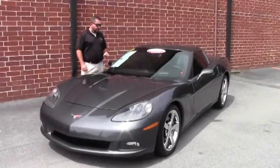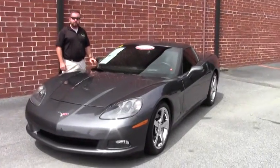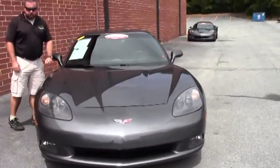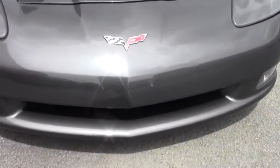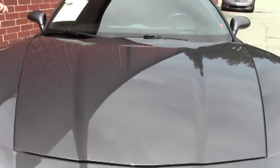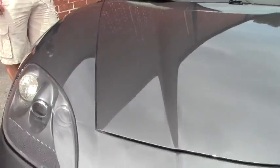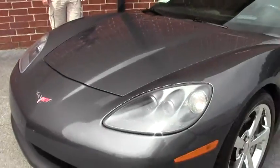We've got a 2009 Corvette coupe here. It's a 3LT car, automatic transmission, only 33,000 miles on it. It is sporting a brand new set of Firestone wide oval run flat tires, and the car's in excellent condition. It does have the dual mode exhaust, and with the LS3 engine that produces 436 horsepower. We're gonna open it up a little bit for you and show you what it's all about.